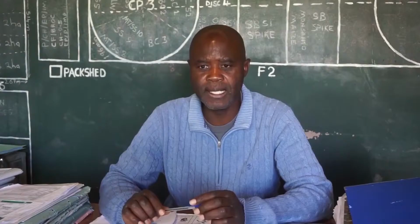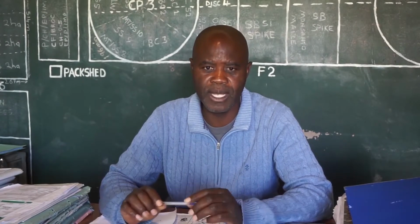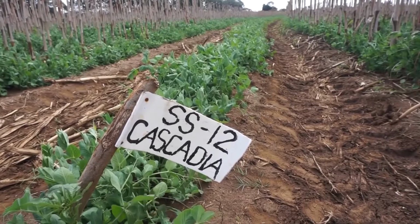Peas, basically, we've got two varieties of peas that we are planting here. We've got sugar snap and munch 2. Snowwind for munch 2, and then Cascadia for sugar snap.